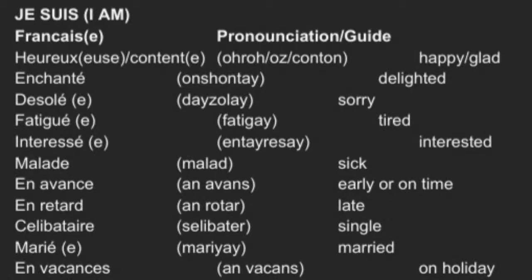Now we have je suis, you can use je suis heureux. These are some vocabularies that you can use. Je suis heureux, that's masculine. Je suis heureuse, that's for feminine. Then je suis content. Je suis contente. I'm happy. You can also use it to say je suis enchanté. That means saying that he's delighted to meet you. Je suis enchanté de vous voir. I'm delighted to see you or meet you.